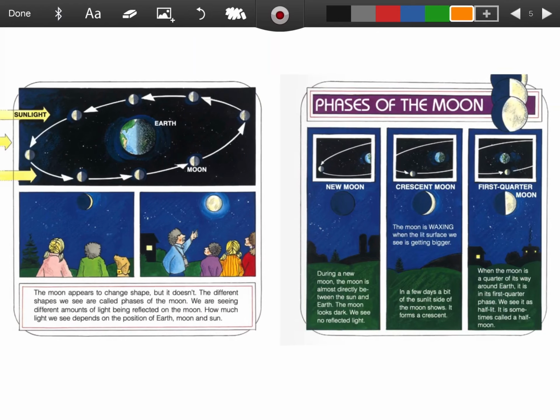All right, let's look over here. We have some of the phases of the moon. The new moon. During a new moon, the moon is almost directly between the sun and the Earth. The moon looks dark. We see no light reflected. Oh my goodness. So the new moon means we can't actually see it. That's a pretty cool fact. So when it looks like there's no moon in the sky, that's called the new moon. And you could chart this on your moon calendar that you're going to get tomorrow.